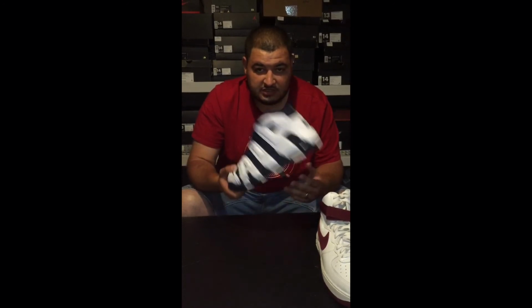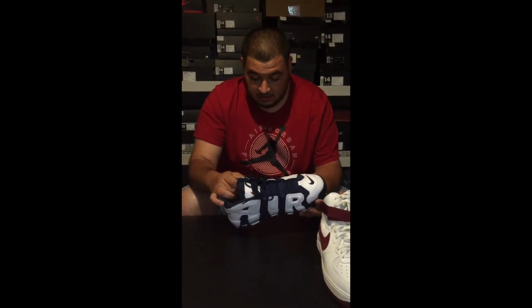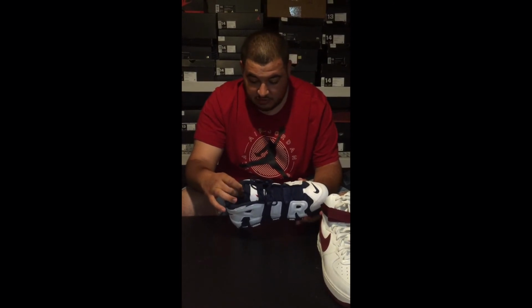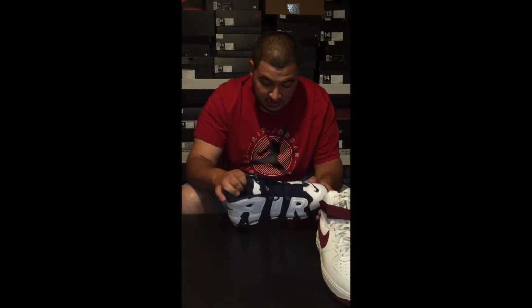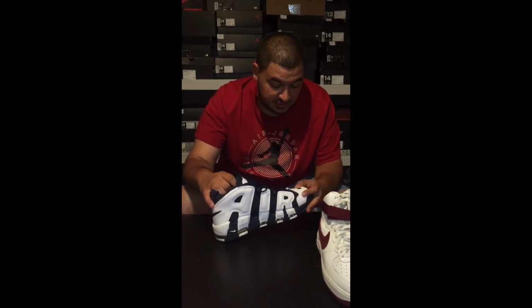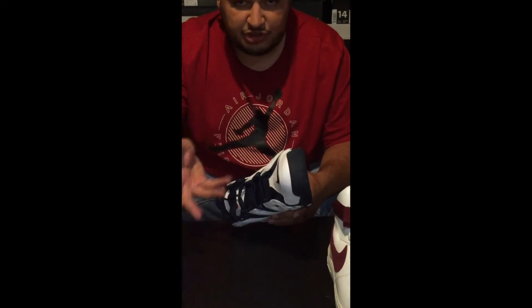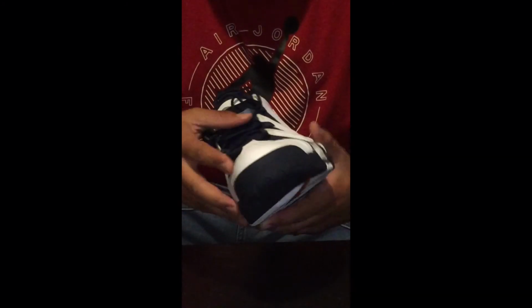Scottie Pippen wore these, has a number in the back, in the Olympics. I haven't really paid too much attention to it. The leather is a synthetic leather over here, kind of still synthetic leather over here. Not bad leather for the type of shoe that you're getting. I mean, it doesn't really need to be. The new buck on here is pretty good, but overall for a $160 shoe, it's pretty decent.